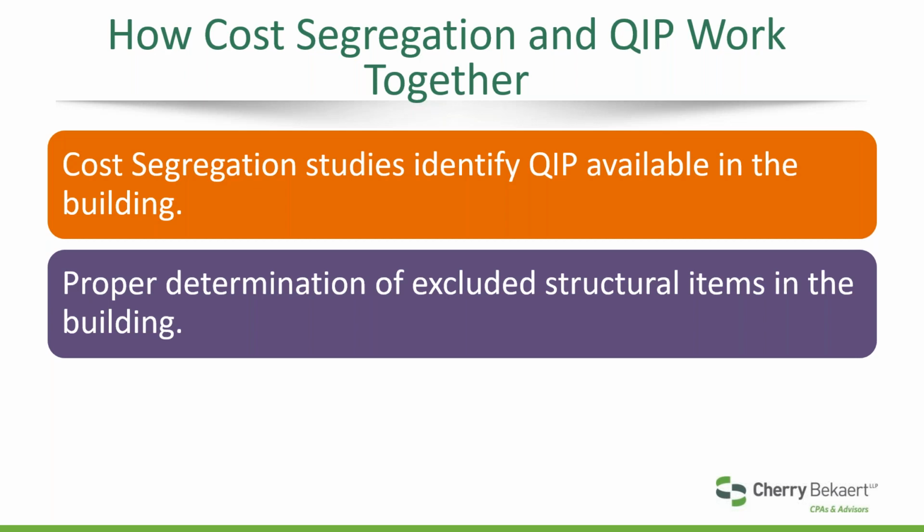So when we do a cost segregation study on a building, we're going to first take out that 1245 property. That is going to be already excluded from your QIP. Then we would identify what's left behind as 1250 property that qualifies as QIP for you. You now have an IRS-ready packet that shows the IRS you have done all of your homework and all the positions that you've taken follow all the IRS guidelines.